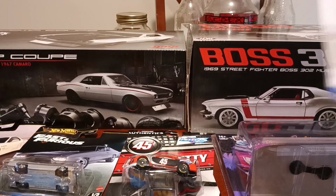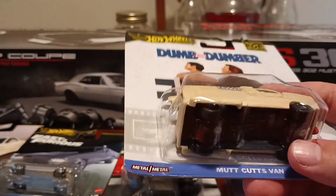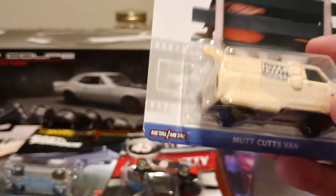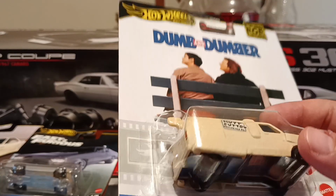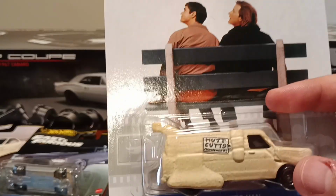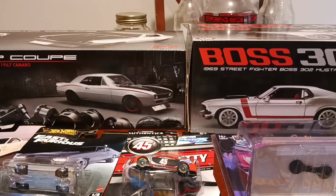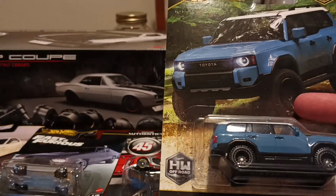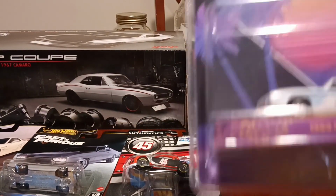And finally found a Mutt Cuts van, or the Shaggin' Wagon from Dumb and Dumber. About time I found this, and it's also about time we got a model of this. Very underappreciated in terms of Hollywood cars. So yeah, pretty cool. So there's that one, and then finally up here, I got the Hot Wheels Off-Road Toyota Land Cruiser. And there's that one.